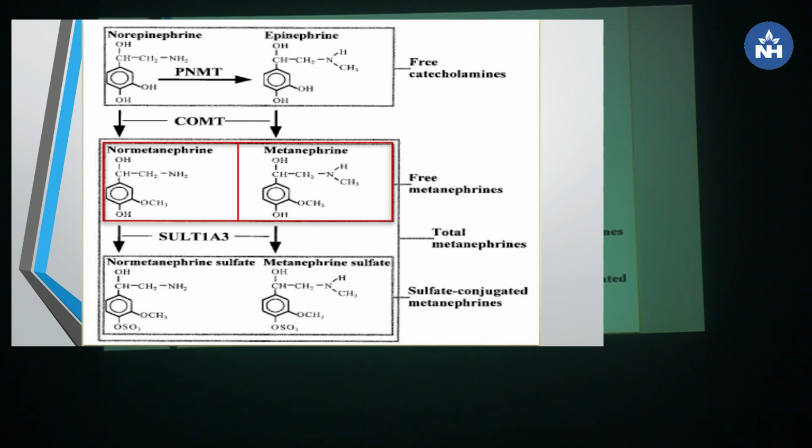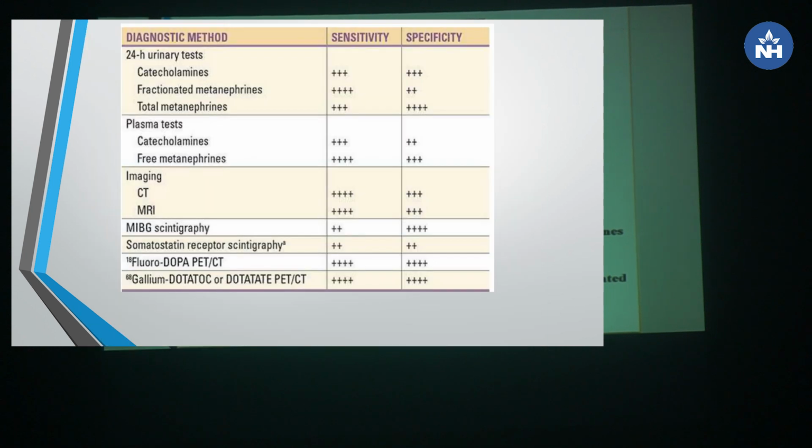Okay, so fractionated sensitivity is to rule in. But when you say rule in, what do you mean? It means that it will diagnose the condition, while specificity... Say if something is very sensitive but it is not very specific, then if that test is positive, it does not mean the patient has that disorder. However, because it is very sensitive, if the test is negative, that means the patient does not have it. So, to rule out.